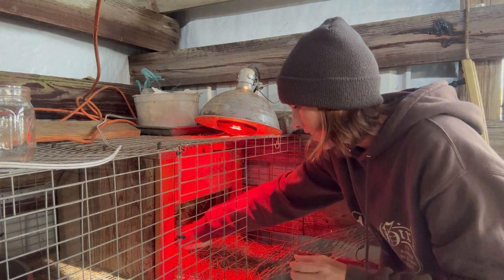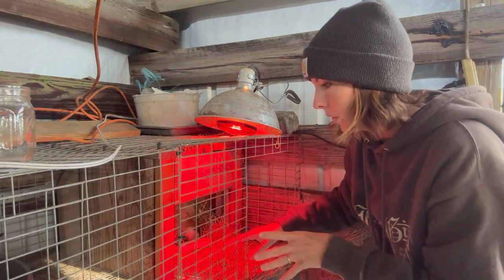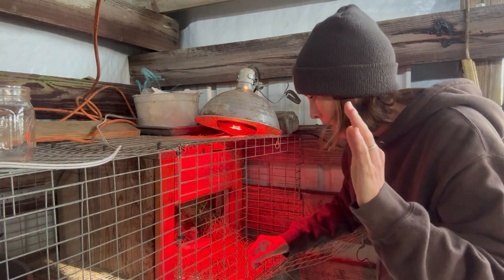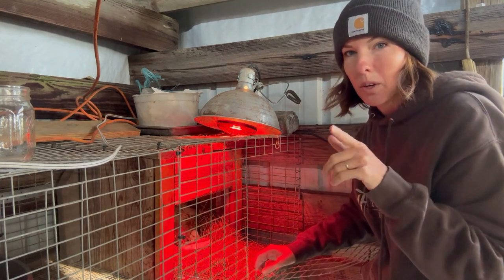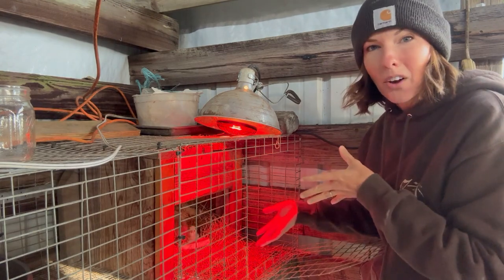So out of six eggs, five of them were fertile, because Miriam and I candled them about five days in. They all were fertile except for one. One was not developing. And so out of those five that were fertile, all five are hatching.